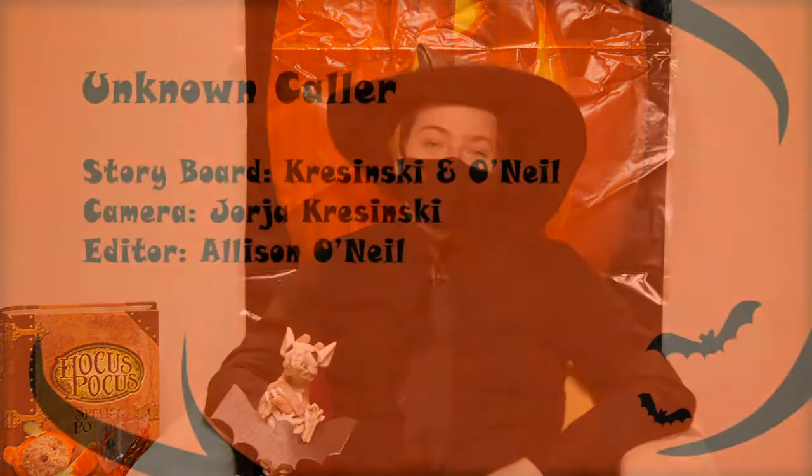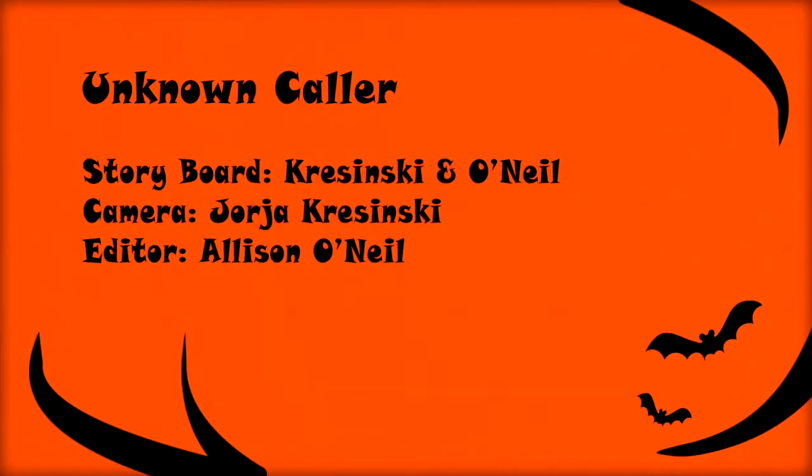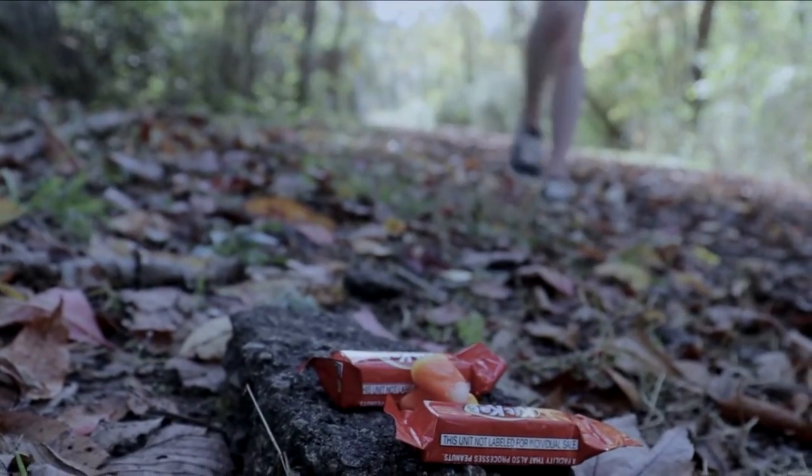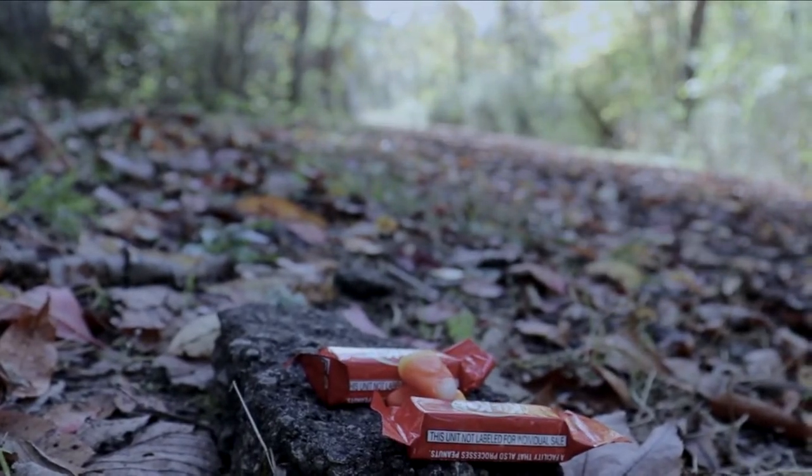Thanks for having me. So, finally, as a showing of an individual technique, we'll be showing Allison O'Neill and Georgia Krasinski's long shot from their project, Unknown Caller. As you can see, long shots definitely add a special dynamic that normal, more quickly put together shots don't.